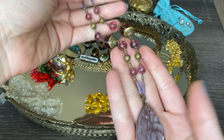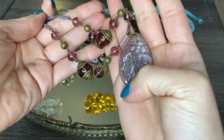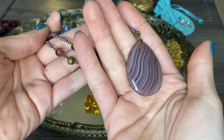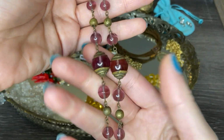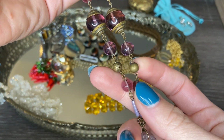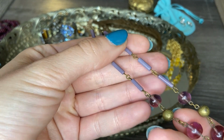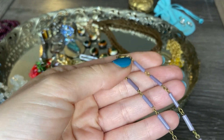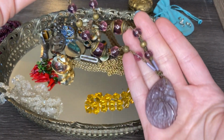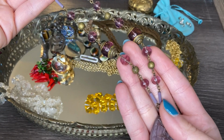Now this one was in a case, and I just thought it was really, really beautiful. We have this purple glass teardrop, but it is really beautifully molded or carved. Here's what the back of that looks like. You have these gorgeous amethyst glass round beads and these detailed little brass beads, and even these little tube purple beads here, just really gorgeous. Here's what the clasp looks like. I believe this to be Czech glass. I just loved the color on this, and I loved this pendant piece. I thought this was very nice, so I grabbed this one.